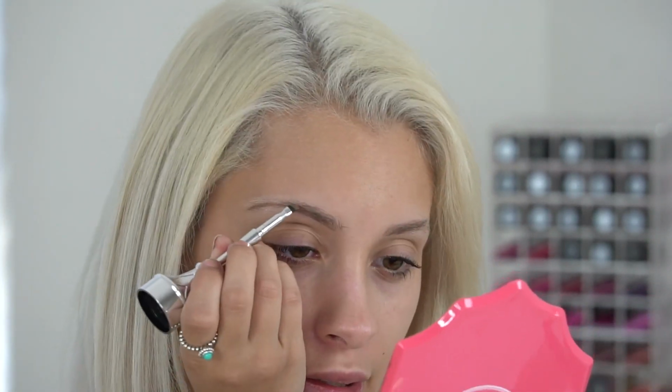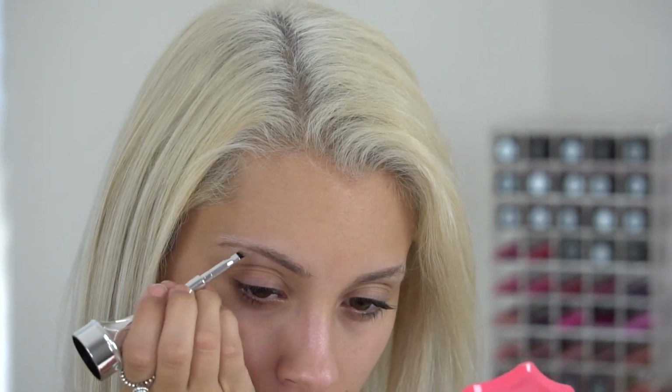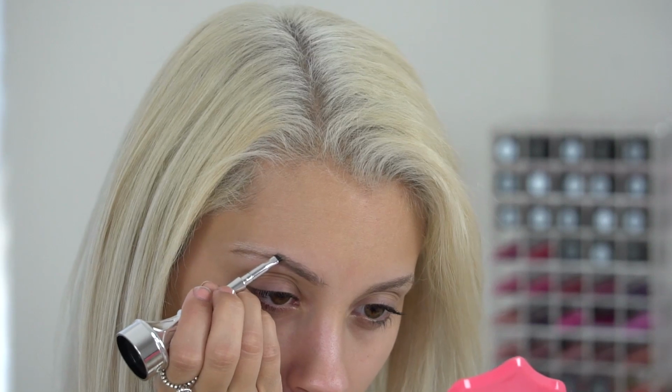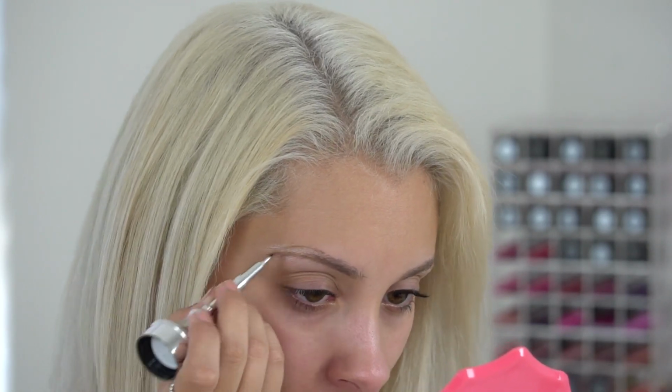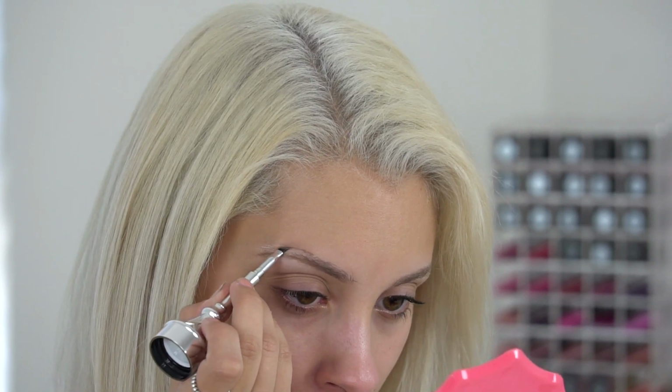You know where typically the point of your brow is, the highest point of your brow? I like to start there, make a little rounded shape. That way, you know not to go above that line. I kind of have to get close to the mirror. I hope you guys can see. I like to kind of round it out and follow through to the bottom.